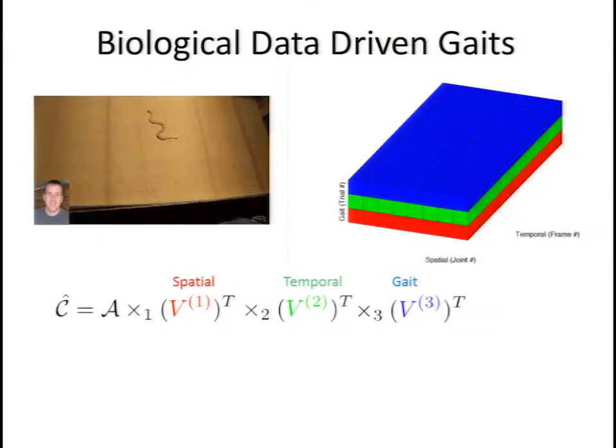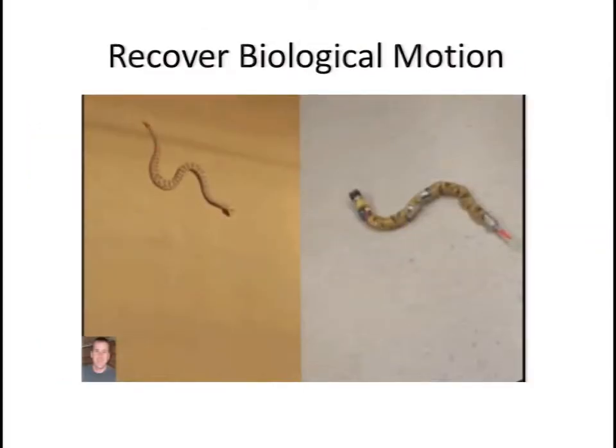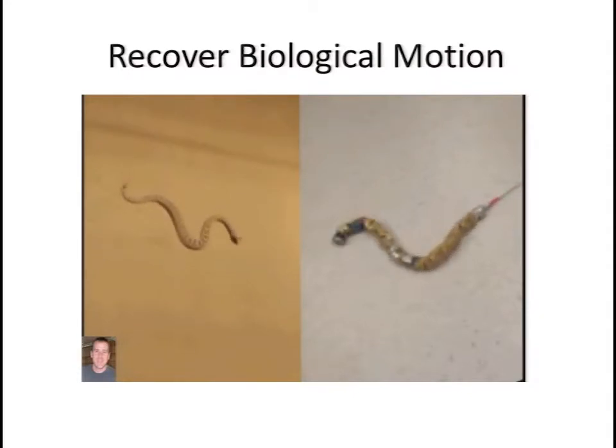But what we were able to do instead was factor out this problem and do an SVD on this vertical axis. And what we're able to do very quickly is, from the data we collected, observe that two modal functions dominate. With those two modal functions, we were able to derive a controller that very easily allowed us to achieve a wide variety of motions that, again, were corroborated on the real snake.